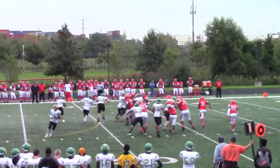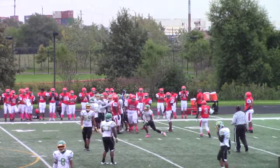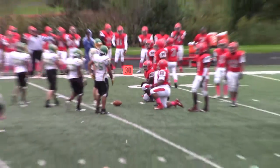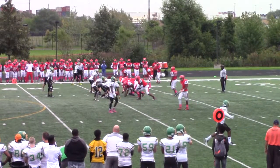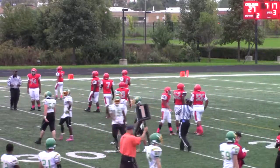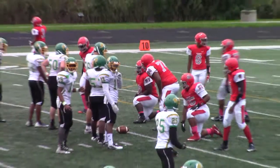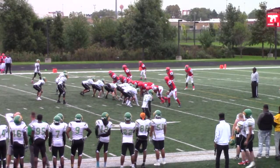First and 10. There's a toss to the far side, turns the corner, crosses the 35-yard line, picks up about 3 yards. Tripped up, crosses the 25, and that's another Cyclone first down. Oh, and we're burning the clock down. First and 10. Oh boy.